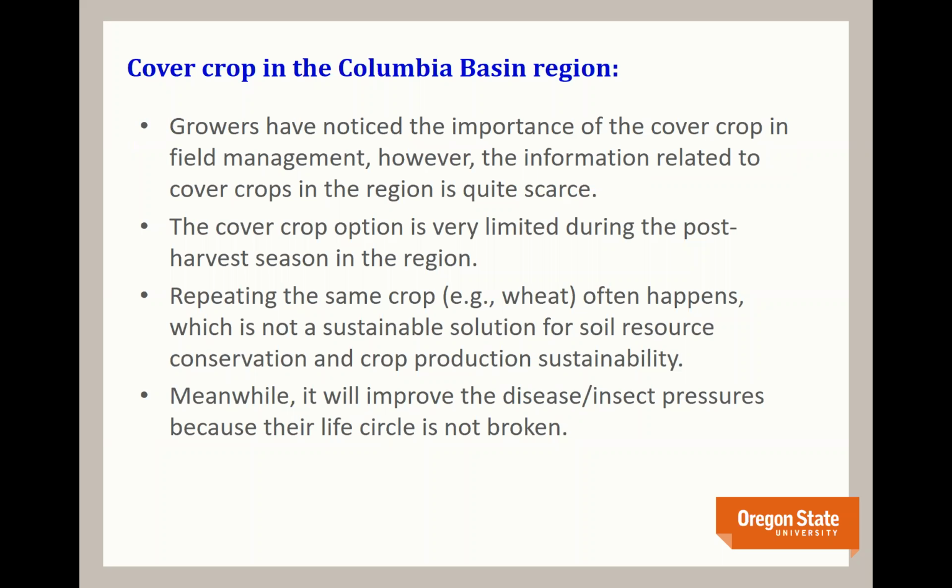In many cases, growers repeat the same crop, wheat for example, because wheat can be the rotational crop and is often grown after potato or before potato. So when they grow wheat again as a cover crop, that means repeating the same crop. It is not a sustainable solution for soil resource conservation and crop production sustainability. Also, it may increase disease and insect pressure because the life cycle is not broken.